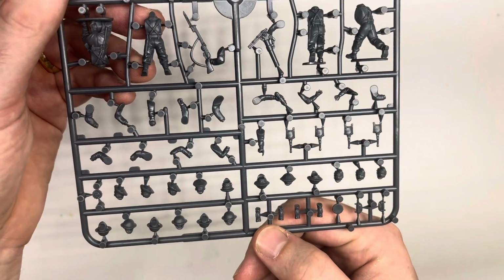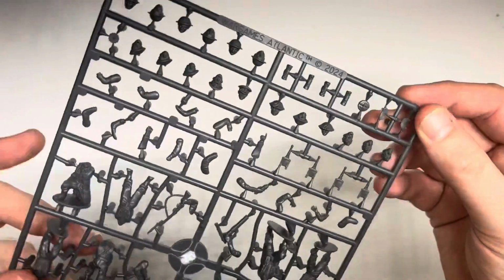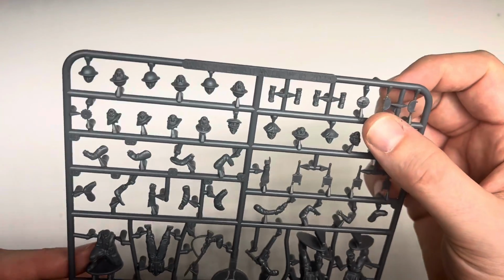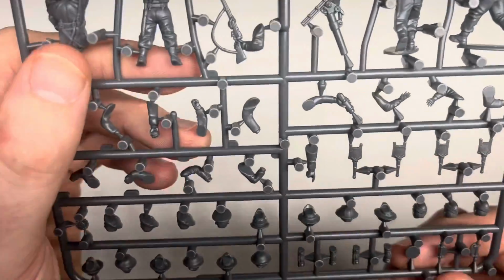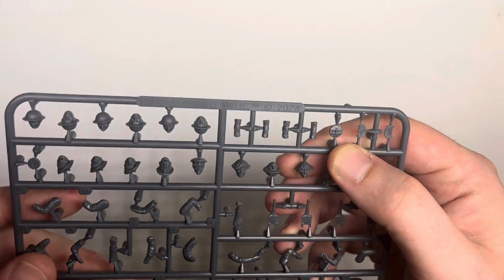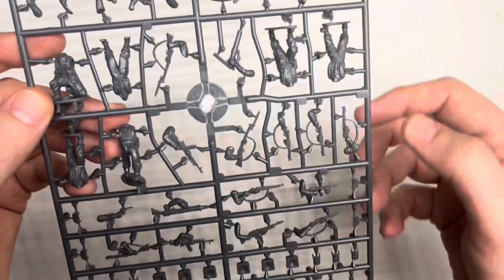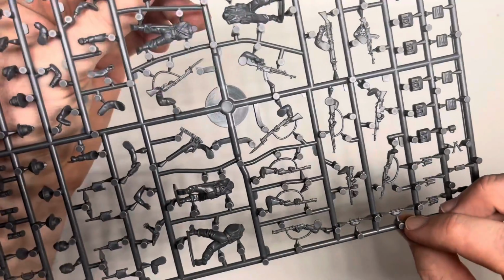So you've got 4 bedrolls down here. You've got these pieces. Some of these are like, I don't know if this is binoculars right here. There's like 1 of these, and then there's 6 of these kind of rounded pouches that are strewn about on the outsides of the sprue.